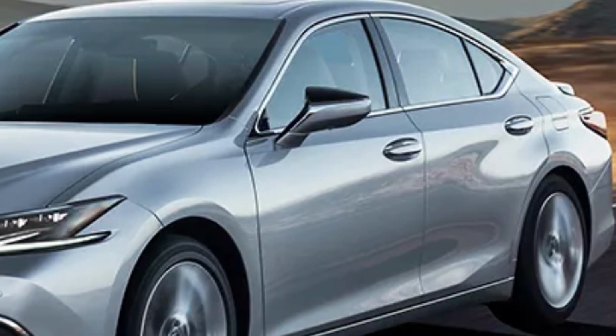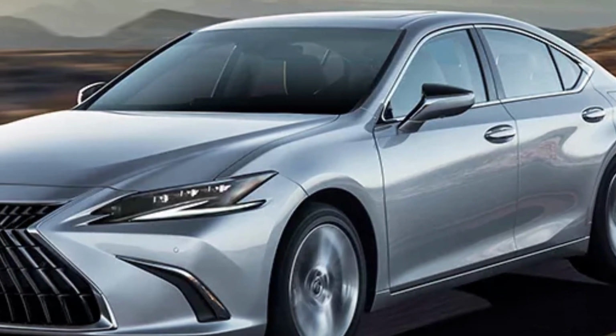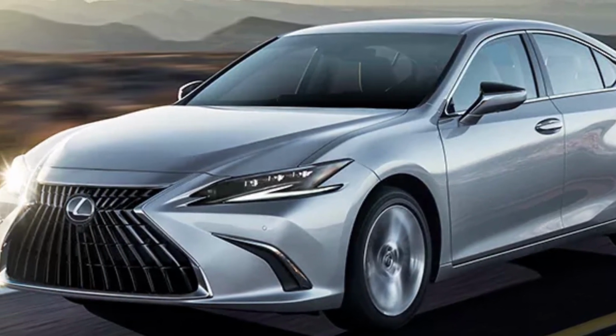Performance and MPGs. Like Toyota, Lexus equips the top models with hybrid powertrains for the 2024 ES. That's the ES 300h. 2024 Lexus ES 250: drivetrain AWD, engine 2.5-liter inline-4, 203 horsepower, 184 pound-feet of torque. Efficiency city/highway: 25/34 MPG. Acceleration 0 to 60 miles per hour: 8.6 seconds.